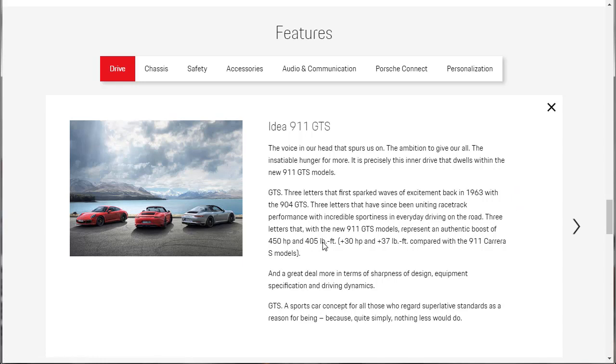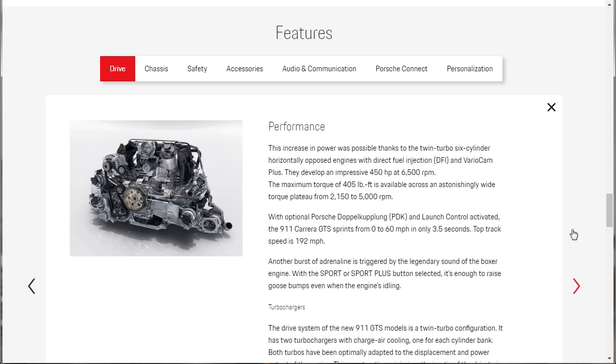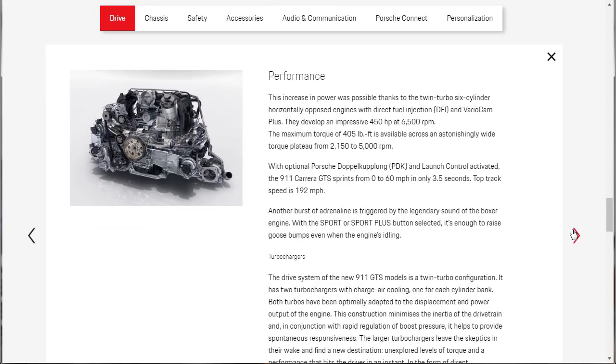There's our 450 horse and our 405 pound-feet of torque. Like I was saying, the GTS models always come with a little more juice. This one has 30 more horsepower and 37 more pound-feet of torque compared to the 911S, which is even upgraded from the regular 911. All right, pretty cool.